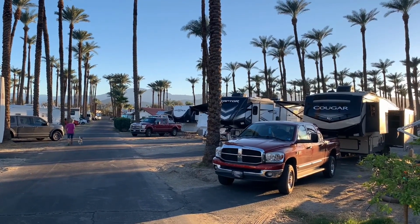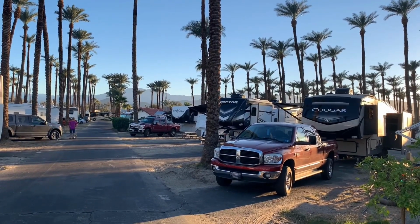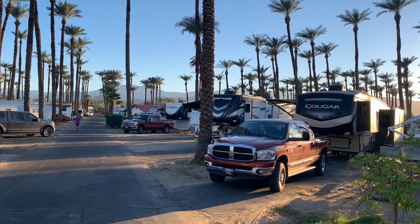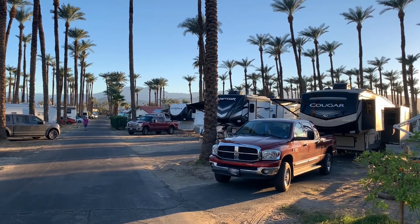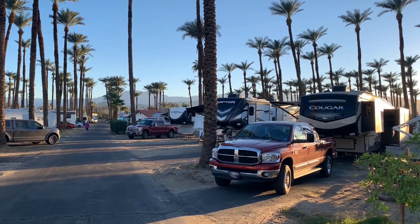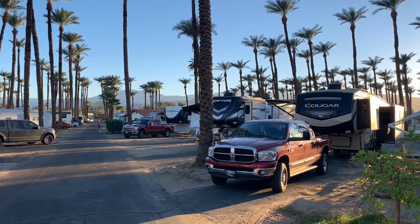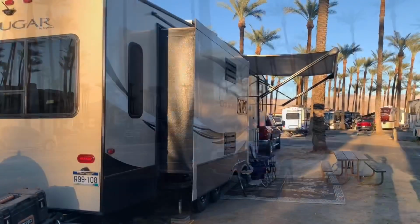Okay, so there's my rig off to the right. That's my Dodge Ram and Cougar fifth wheel. 30 amp full hookup site. We're real happy with it. Fit my truck and the Cougar in there just fine. And I'm going to take you around and show you what I did. I fixed a long time problem with my fifth wheel. Let me show you what I did.